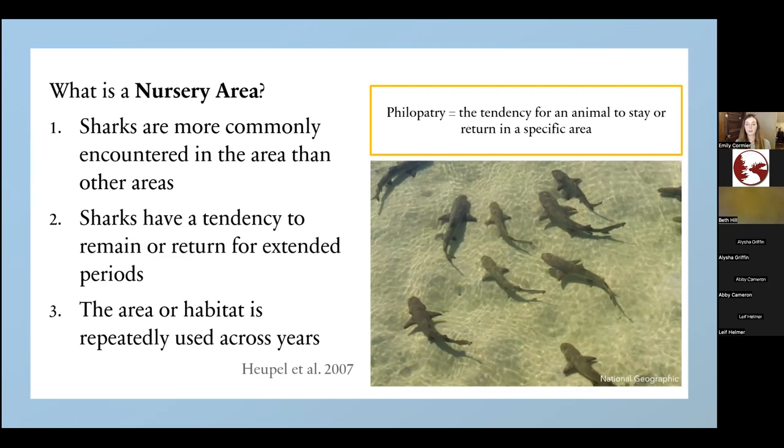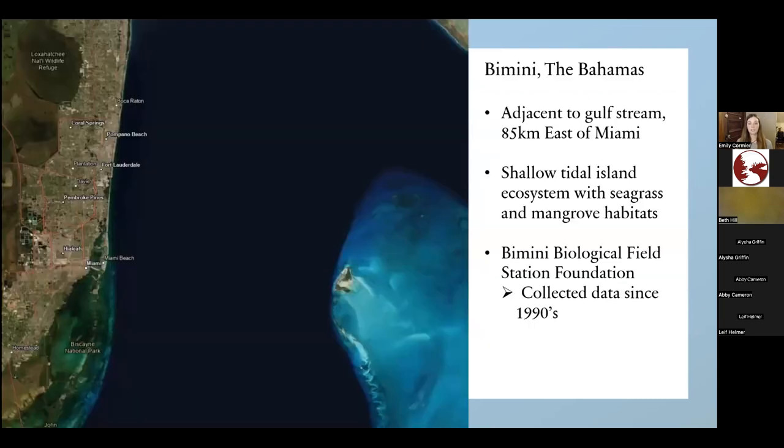So now I'm going to tell you a bit about my study area, which is Bimini, the Bahamas. It's adjacent to the Gulf Stream, which is this deep water channel, which means that Bimini becomes kind of a refuge as a shallow tidal island ecosystem. To give you reference, it's about 85 kilometers east of Miami, so very much in reach of really dense human populations and potential human impacts.